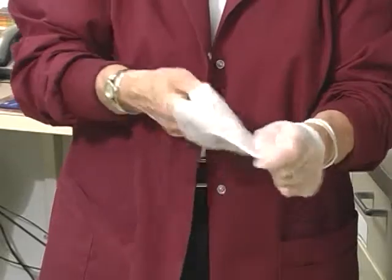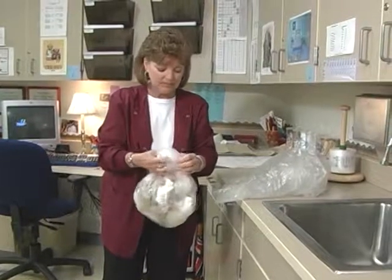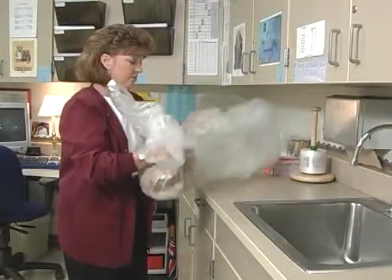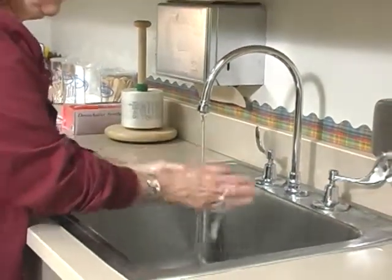Remove gloves and then properly dispose of them in a trash can along with the paper towels. If blood is present, place the materials in a separate plastic bag and place that bag in another plastic bag and dispose. Wash your hands thoroughly.